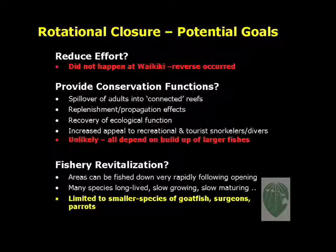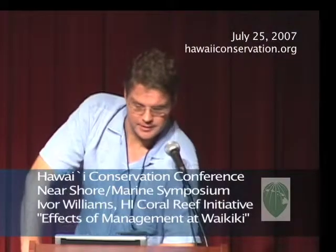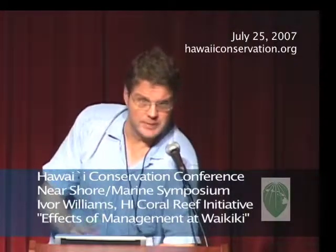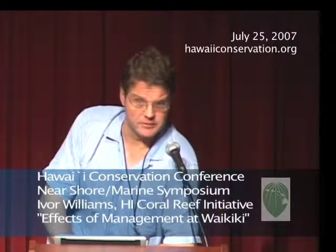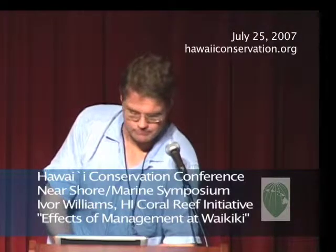And so finally, might you achieve this other goal, fishery revitalization, ignoring biodiversity and conservation impacts? Could it be a good way just to manage a fishery? The problem really is that it's axiomatic in coral reef fisheries that places can decline very rapidly when they're fished. So the period of benefit will be relatively small relative to the closure period. And because most fish are quite long-lived and slow-growing, there are very few fish where you're really going to benefit much in any way.